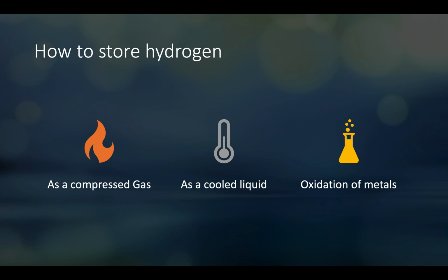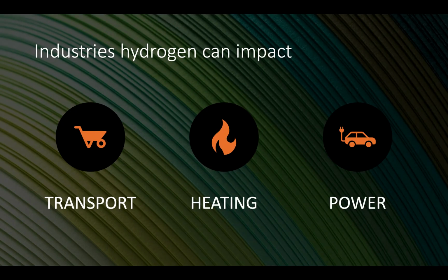Hydrogen can also be stored through the oxidation of various metals, including lithium, sodium, or zinc. This method is attracting attention because it can hold 2 hydrogen atoms for every metal atom. The variety of viable storage methods complements the range of use of hydrogen.